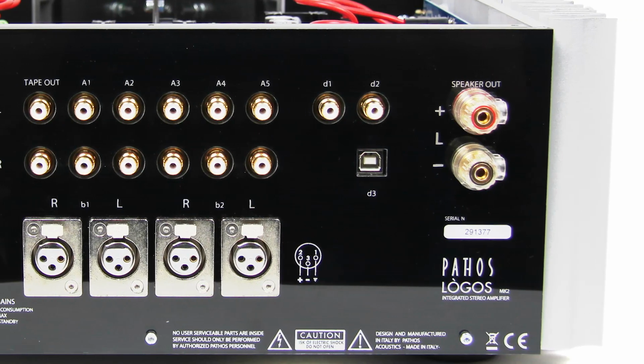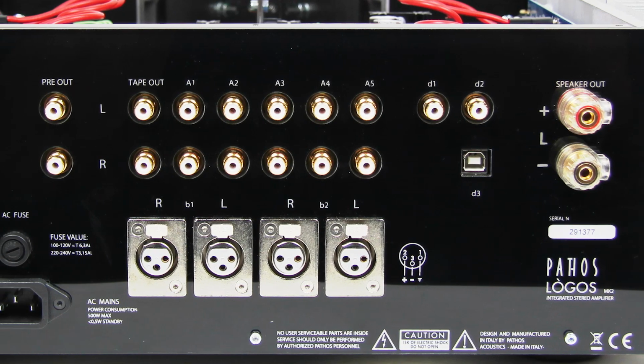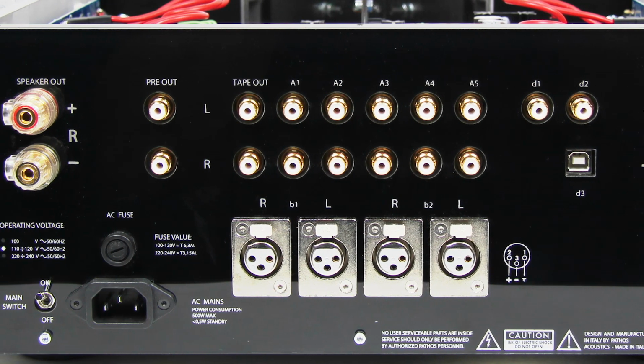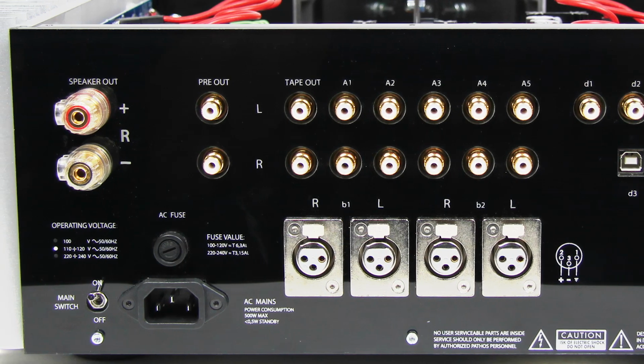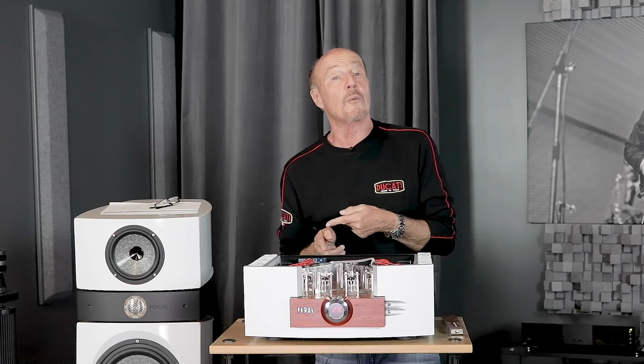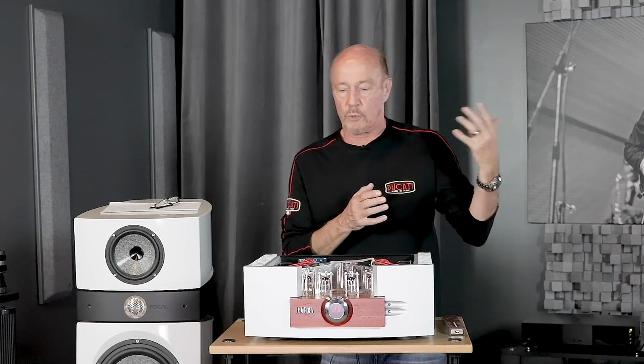It has 5 sets of line inputs on the back, as well as 2 sets of balanced ins. So it's super, super flexible. It has a set of tape monitor outs, and then you're going to see that it's got some digital inputs on the back. They don't work unless you buy the optional digital board, which we can help you with.